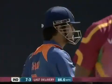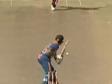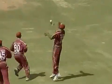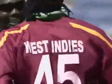Just given the West Indies team a lift, given the crowd a lift. And what a pity that there's so many people who've missed the excitement already. There's a dismissal. Delighted the bowler. He has every reason to be. Ravi Rampaul.